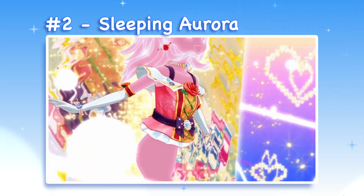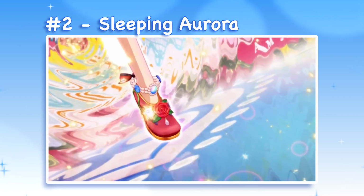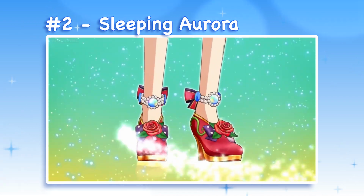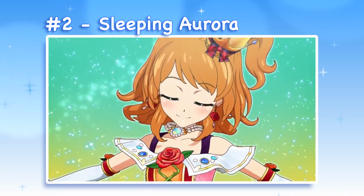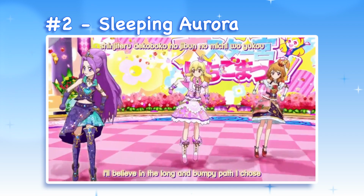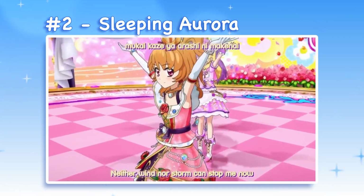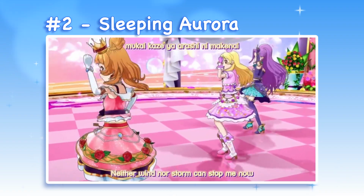2. Sleeping Aurora. Sleeping Aurora is a blouse and skirt set with pumps from the Sleeping Beauty collection. The large roses are a reference to the Princess Aurora's second name being Briar Rose. The delicate pink, gold, and white color palette is grounded by deep purple accents, and crown and jewel embellishments are prominently displayed. The variation in textures works great here, and each element is very pleasing on its own and in combination with the other pieces.